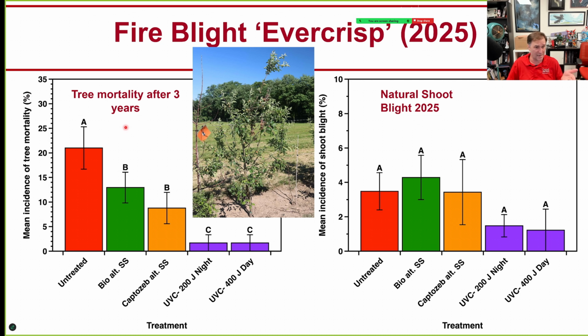So the mortality is pretty high in the untreated blocks. They pretty much got wiped out. The biological ones really didn't do much. And you're like, wow. Even some of these fungicides at some level must have had some impact on the fire blight bacteria, but over time, the ones where we zapped 200 during the night, 400 during the day, it must have been doing just enough on the natural levels of fire blight that showed up to kind of save the day.